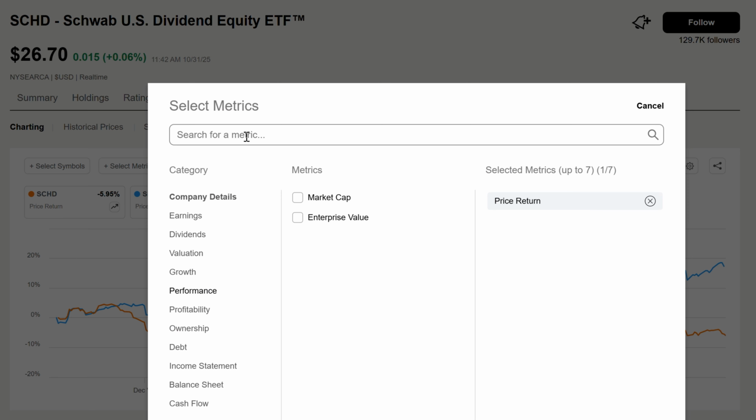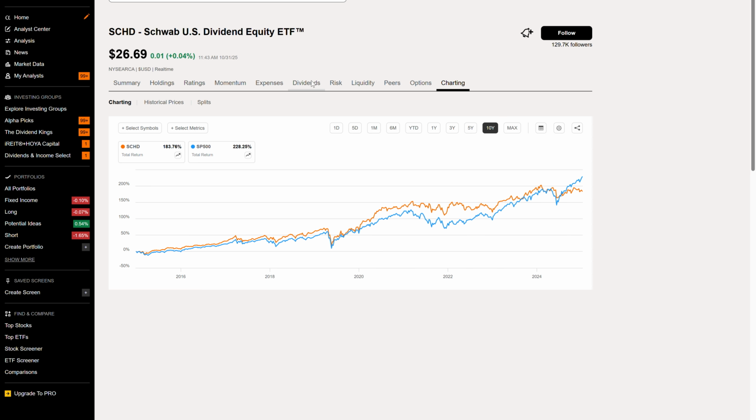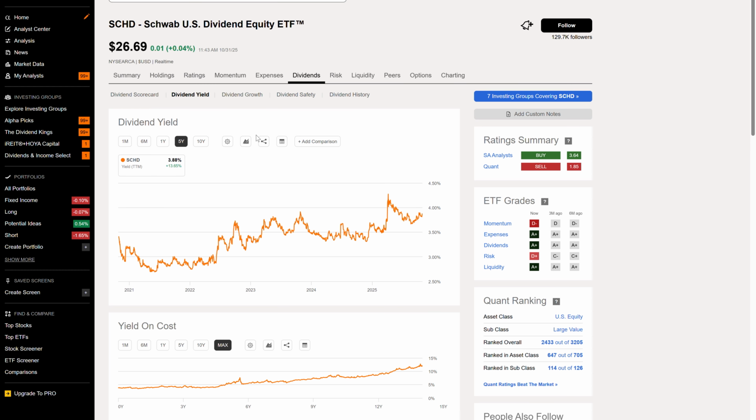They have this awesome charting tool. With it, you can compare total returns and other things. I use it all the time. Also, I use their dividend tab to see how the fund's yield on cost and distribution growth performed. All this can give you a lot of insight about dividend funds.